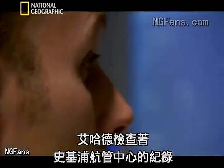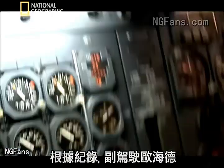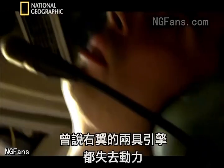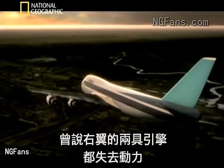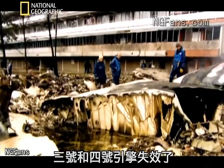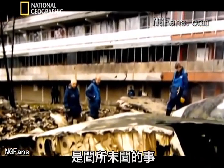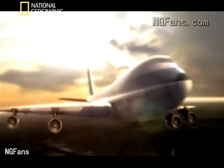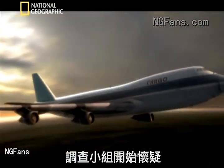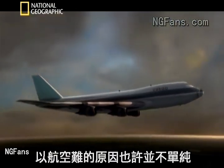Earhart checks recordings from air traffic control at Schiphol. They reveal that co-pilot O'Hard reported losing power in both engines on the right wing. Number 3 and number 4 engine inoperative. Investigators know that 2 engines failing at the same time is almost unheard of. The team begins to suspect a more sinister reason for the loss of the Israeli jet.